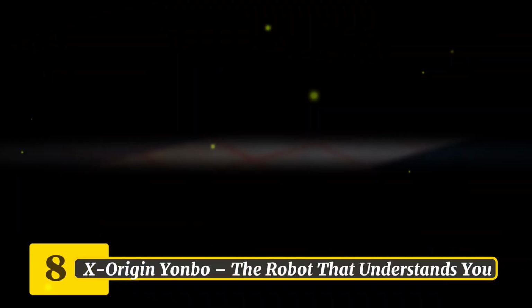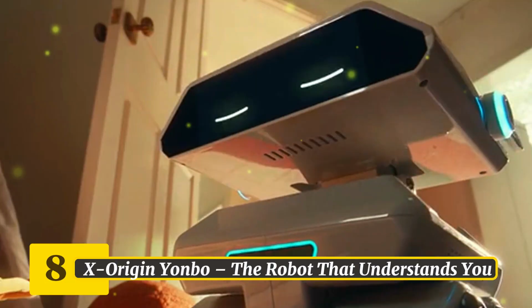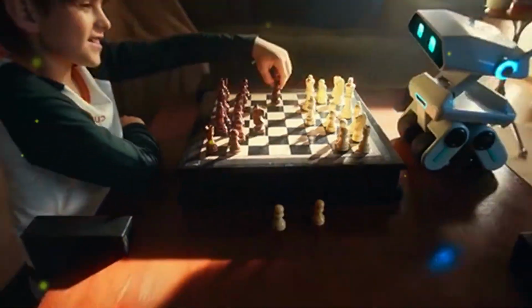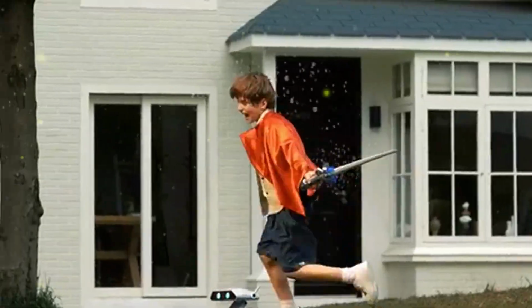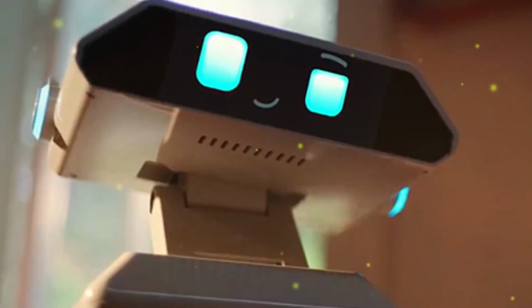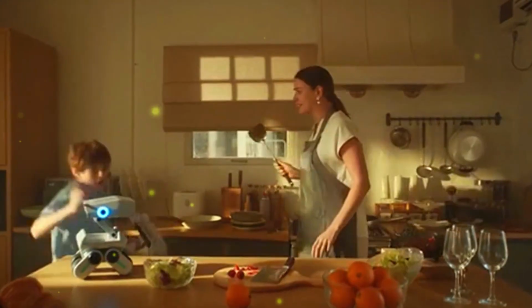All right, now we're entering the world of emotional intelligence. Meet Yonbo. At first, it looks like a glowing face on wheels, but once it talks, you realize it's different. Yonbo doesn't just hear your words, it hears your tone. It sees your expressions, and it responds like it cares. Tell it something personal, and it remembers. Weeks later, it'll bring it up again, just like a real friend would. It recognizes every family member and adapts its tone to each one. Gentle for kids, casual for teens, supportive for adults.